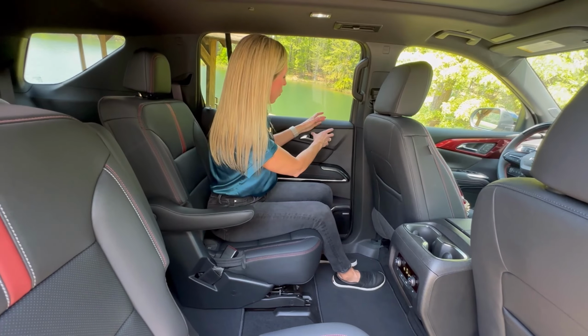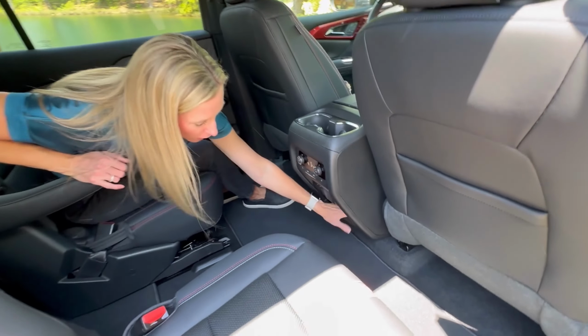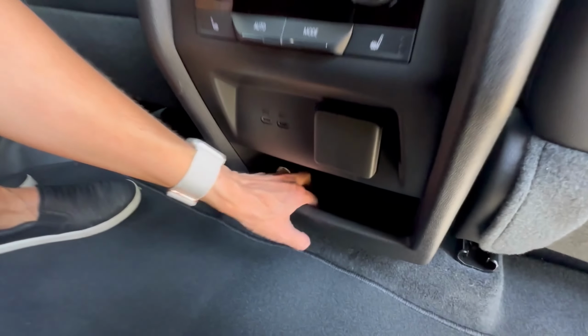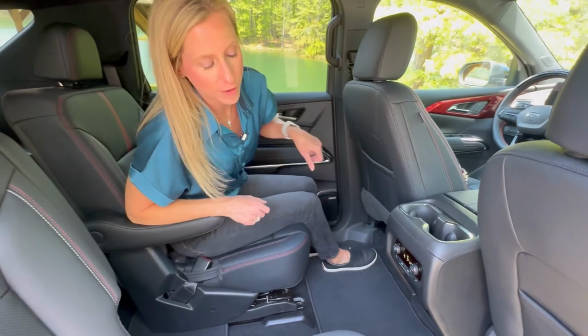When you have it in the door, when the kids slam in and out of the door, sometimes those fly on the floor. It's happened to me so many times. I feel like this is such a prime place to hold water bottles. There's also a little cubby under here just as a catch-all, storage, snacks, whatever. My kids would probably put trash in there and I'd be cleaning it out forever.